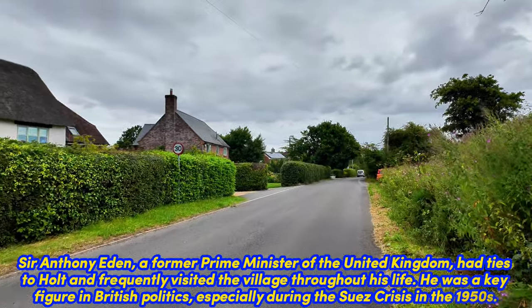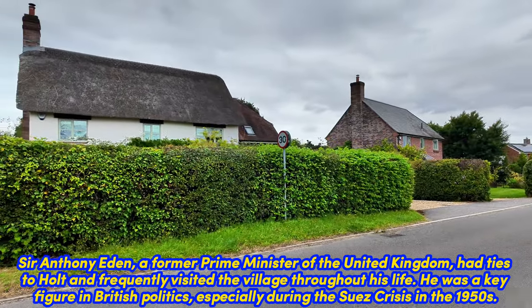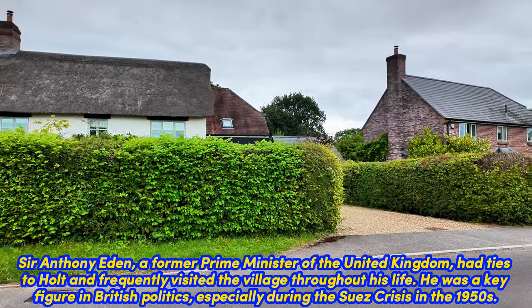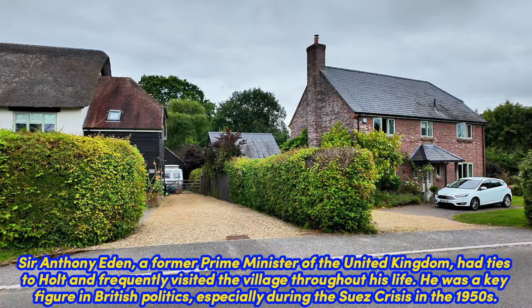Sir Anthony Eden, a former Prime Minister of the United Kingdom, had ties to Holt and frequently visited the village throughout his life. He was a key figure in British politics, especially during the Suez Crisis in the 1950s.